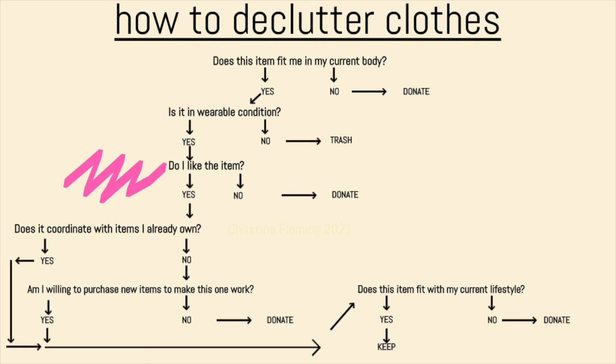Next, do I like the item? I'm personally guilty of keeping clothes that were perfectly fine, but not really my style. I didn't like wearing them, so I never tried to wear them, and they took up valuable closet space. It can be hard to let go of items like this because we may feel bad about wasting money, or if somebody gave it to us, we may feel bad about not wanting to keep it. If that's the case, consider donating these items to a women's shelter or ministry program so that they can be used by ladies who truly need them.